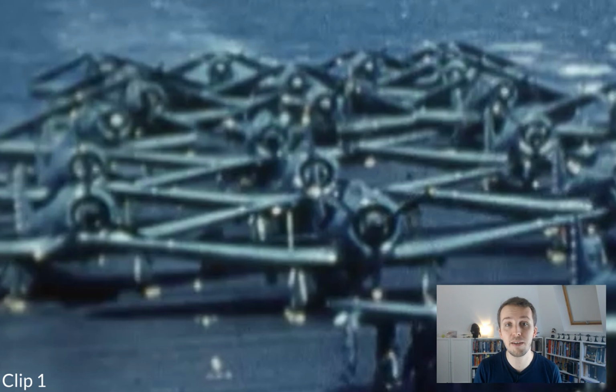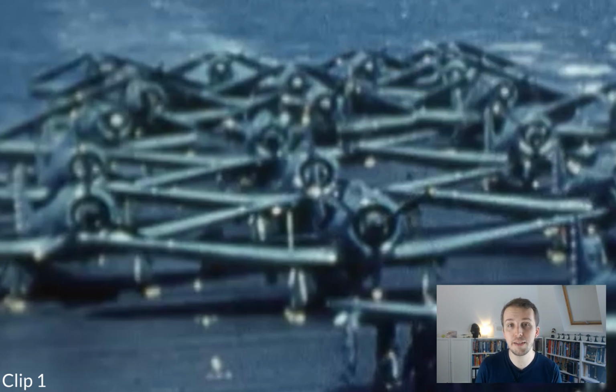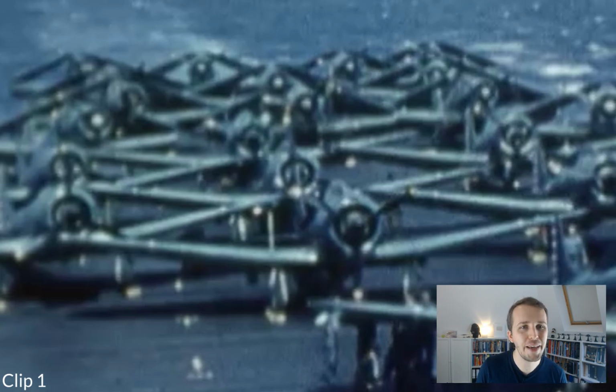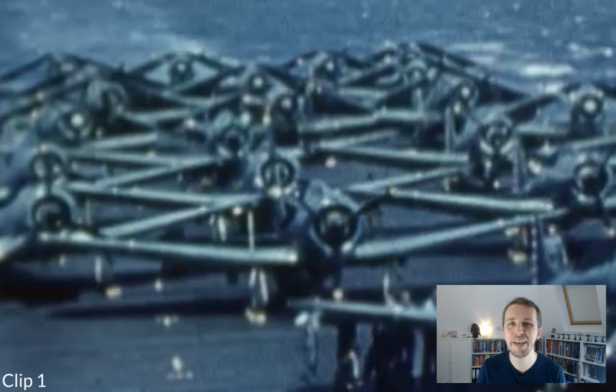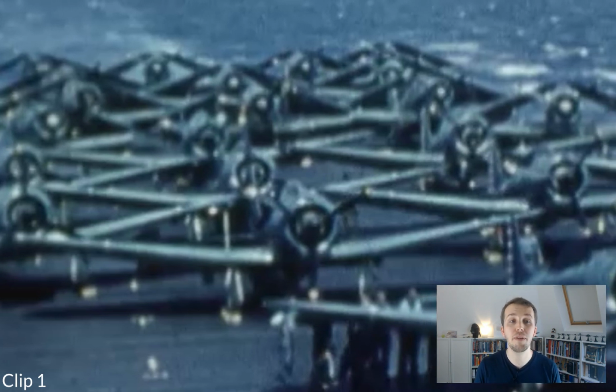The TBD Devastator, although it has a poor reputation, was actually in certain ways a trailblazer for the US Navy. It was once one of the most modern aircraft out there. I have a complete video on this as well if you're interested. But it has a wing fold, whereas the Dauntless does not have a wing fold, and you can see that quite clearly here. And you can also, well, you can't really make it out in this footage, but you can sort of guess the advantage of having a wing fold on a US Navy carrier plane. With the Dauntless, that was not the case.